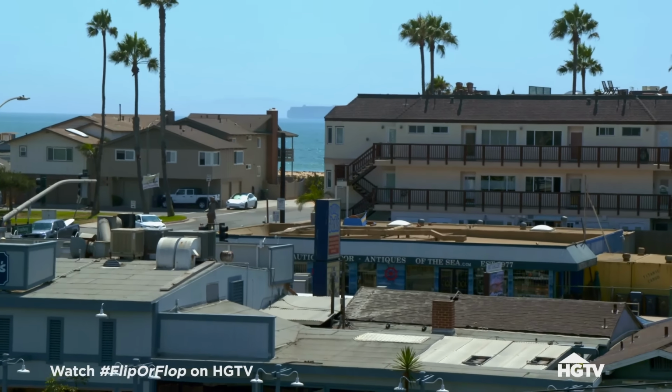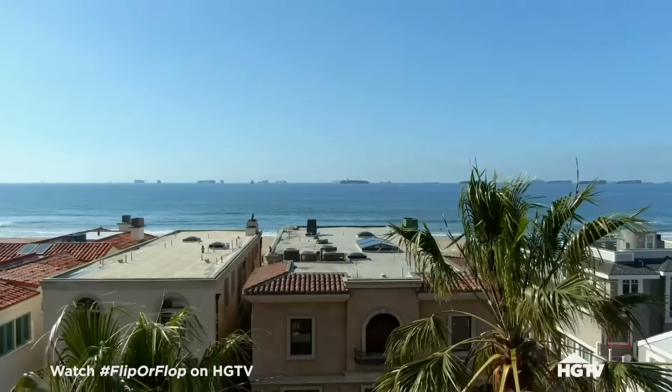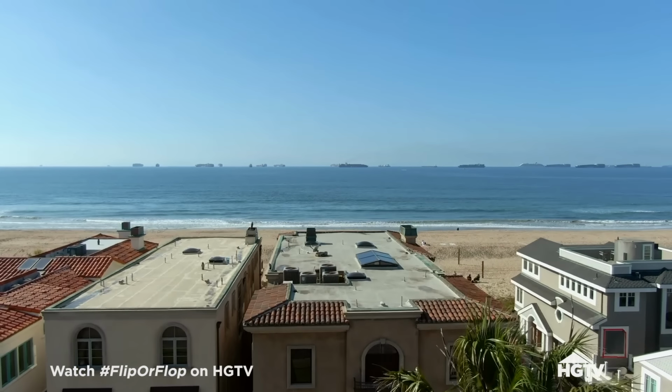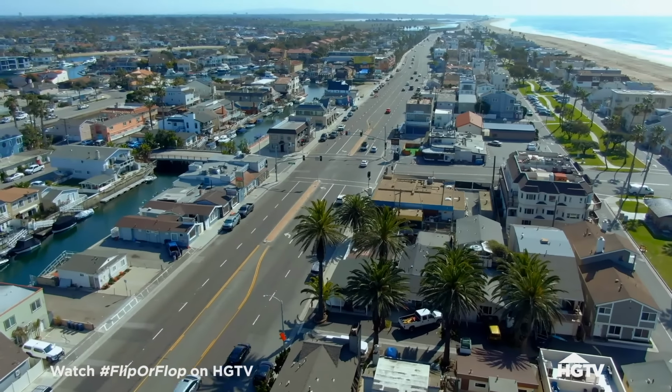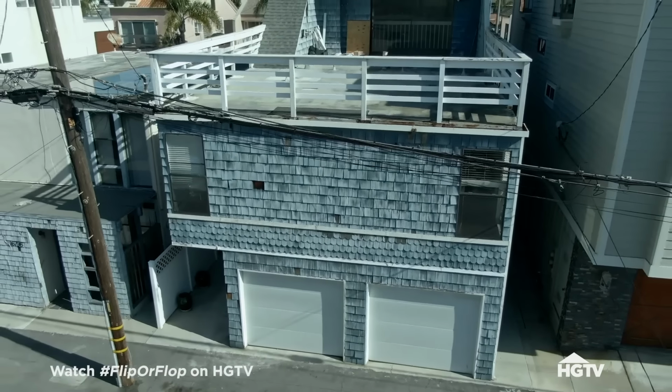You can see the ocean and the canal. It's gorgeous, huh? I think the house has a ton of potential. For all the problems that this house has, I think the location is the only thing that really makes sense. I mean, location is awesome, but what we really need is a bid because I have no idea how we're gonna turn it from a duplex into a single family residence.